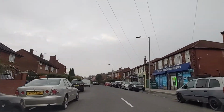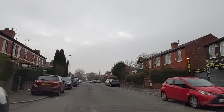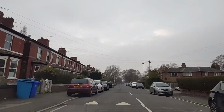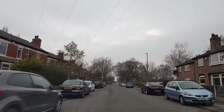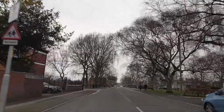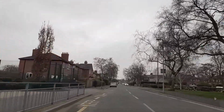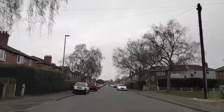Speed on this road is 20 miles an hour now. And see the cars parked on the left and right of the road. You're okay to drive on the middle of the road, leaving equal gap on both sides. At the end of the road, turn left.